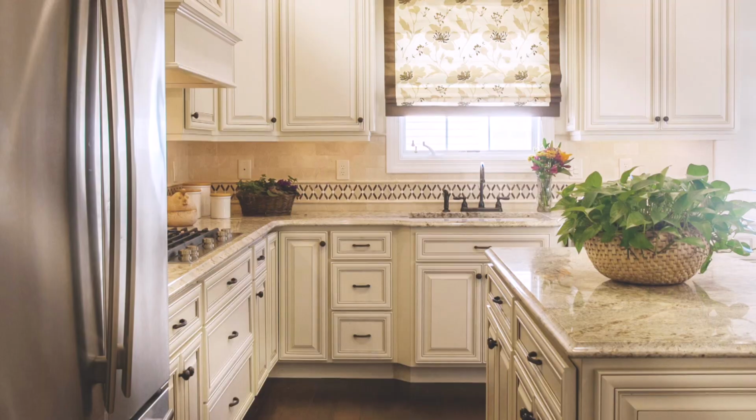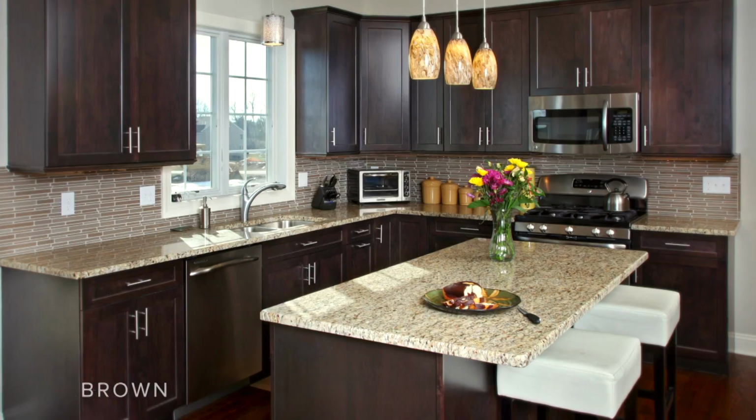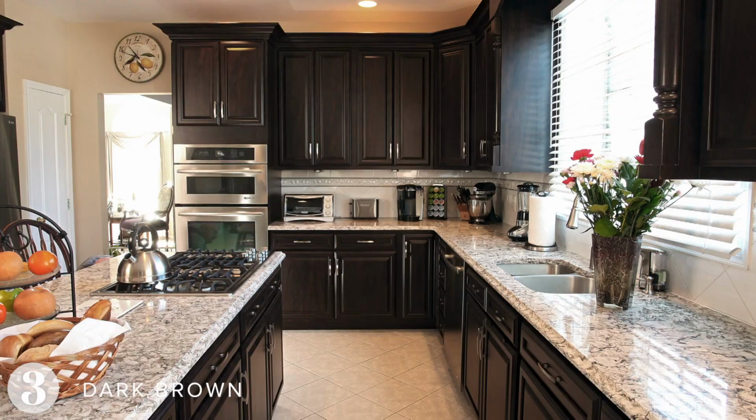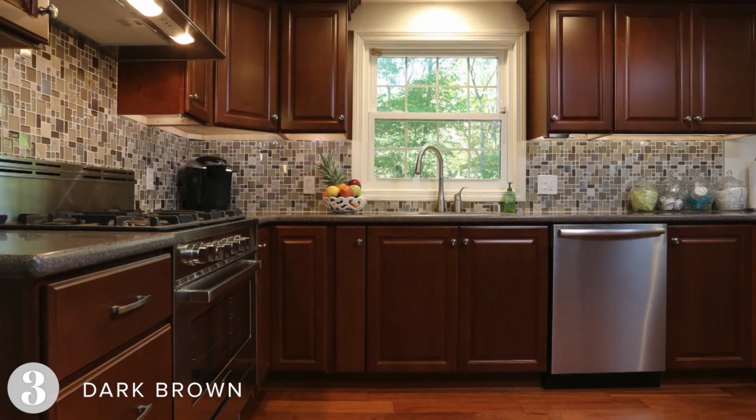Looking for a color to immediately upscale your kitchen design? Choose number 3, dark brown. Think rich, chocolatey, mocha, espresso hues. This color creates a sophisticated motif and adds delicious drama to the design.